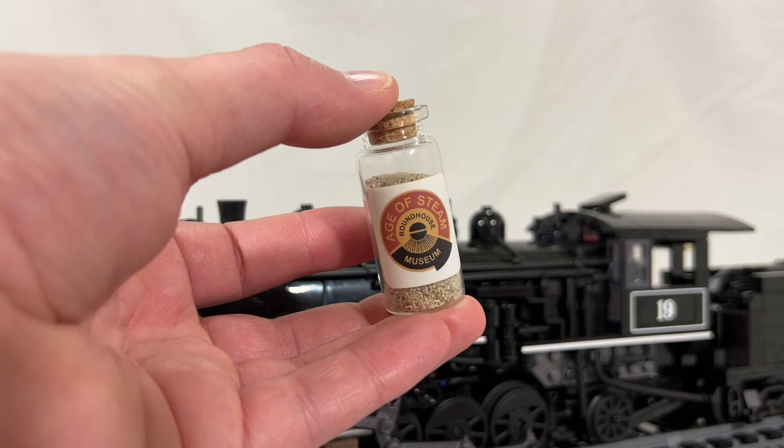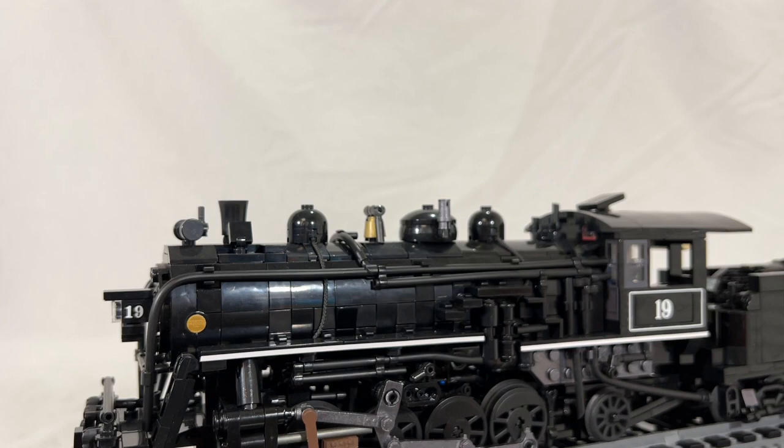This is the one that I opened. You'll notice that it's not quite full. The remainder that used to be in here is currently inside of both of these sand domes. What could be more appropriate than that?